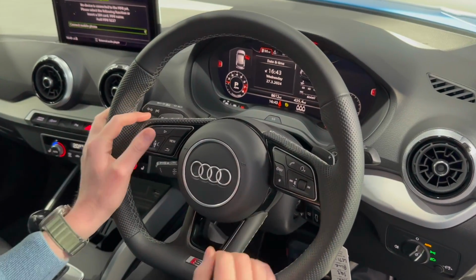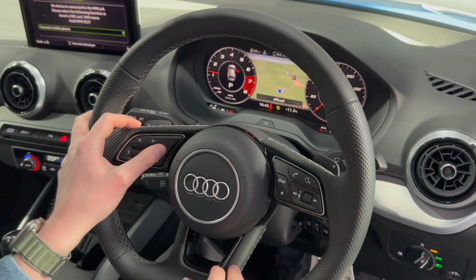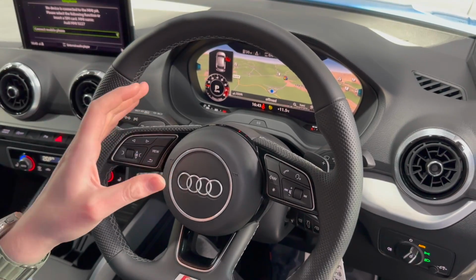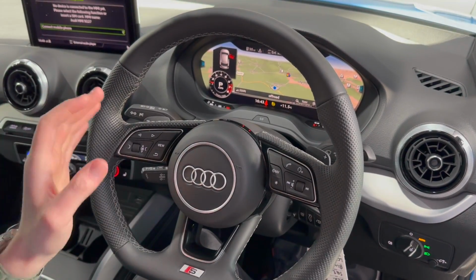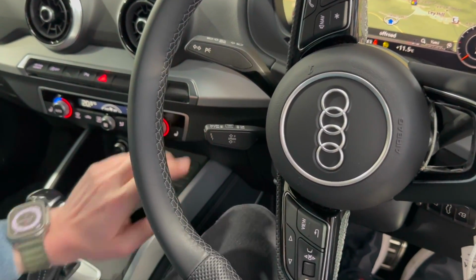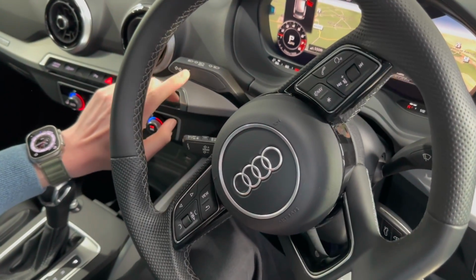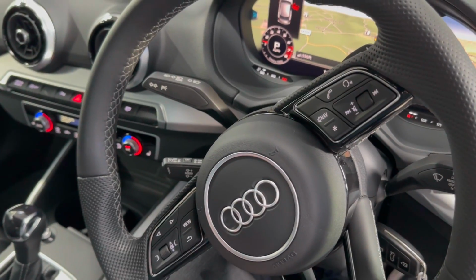So there's lots of different things you can do here, increase and decrease the size of the dials, and you can have it as a full map as well, which I know is a very popular feature on these virtual cockpits. And Audi's virtual cockpit, in my opinion, is probably one of the neatest and easiest to use and one of the best looking ones you can have. Down the left hand side, cruise control on that stalk down there. And then you'll see the controls for the LED headlights by pushing this away. It has got automatic high beam as well on there.